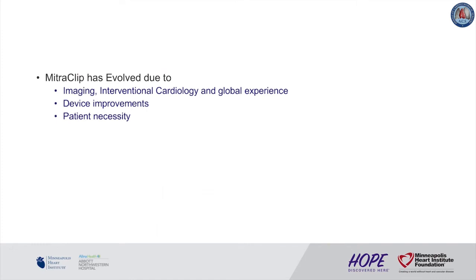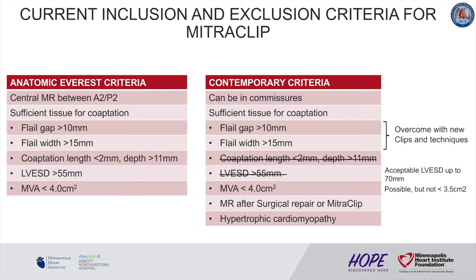So due to patient necessity, improvement in the device and imaging, interventional cardiology and global experience, the mitral clip technology and procedure has evolved. Therefore, from the initial anatomic Everest criteria on this left corner, the more contemporary criteria shows that mitral clip therapy can be performed in the commissures, and even for flail gap and flail width that were previous exclusions, this has been overcome with the newer clips and techniques.